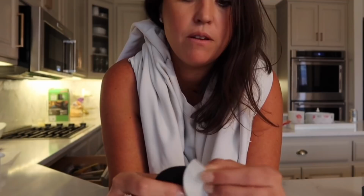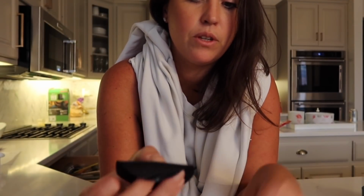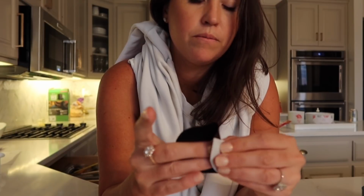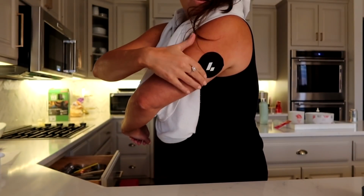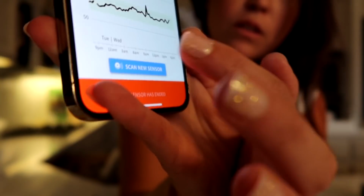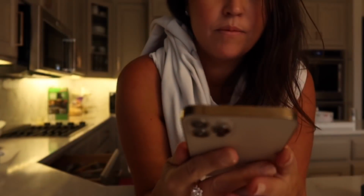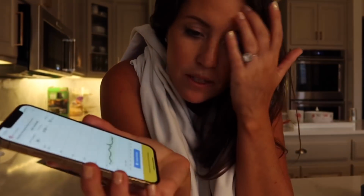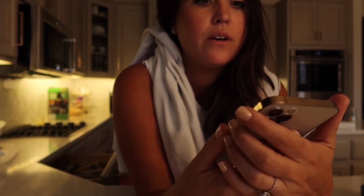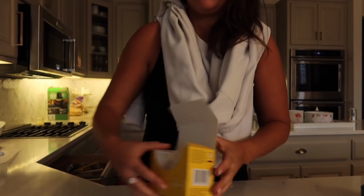That's it. Peel this off. And then we're gonna scan the new sensor. And the sensor can be used in 60 minutes. So now I just wait an hour. So I'm just gonna have like an hour lag.